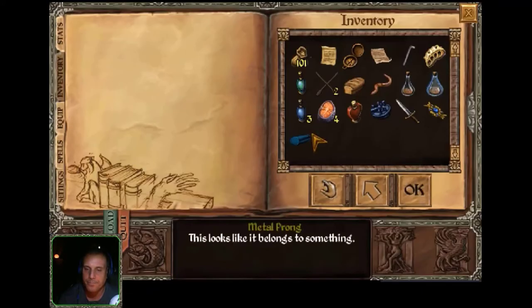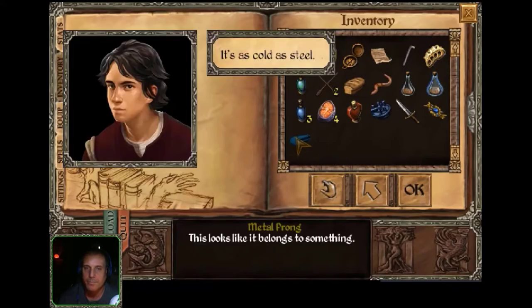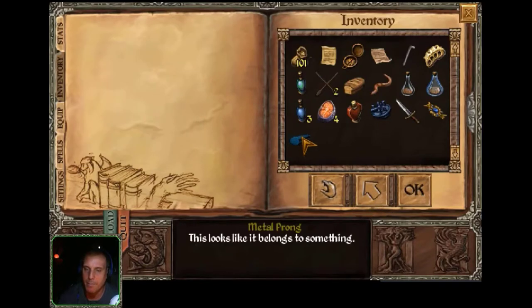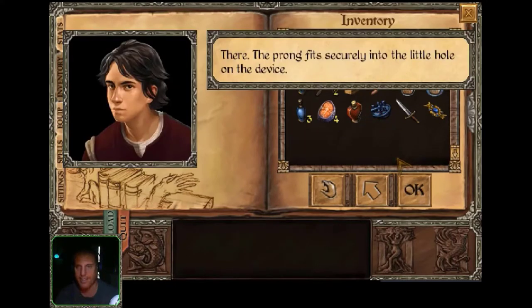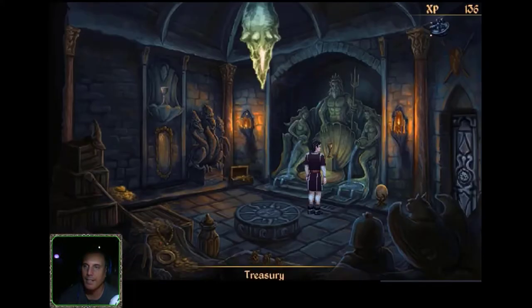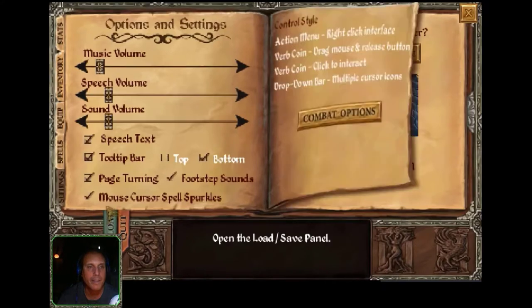We got it. It's as cold as steel. All right, let's put the missing piece into the key component. There. Yes. The prong fits securely into the little hole on the device. Yes. Finally, save the game. Nice.